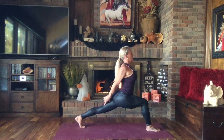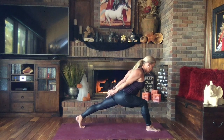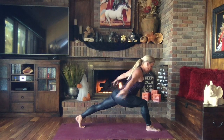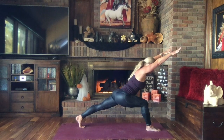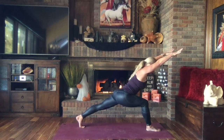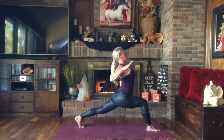Inhale, slowly rise, beginning to hinge forward, nice long diagonal line down the back of the body. Now we can keep those hands resting here if that shoulder roll feels good to you, or to activate even further, extend those arms out in front. Turn your palms towards the ground, spread your fingers wide, take a big breath in, reach, and as you exhale, pull. Lift your gaze, lift your chest.